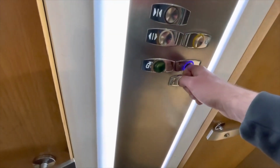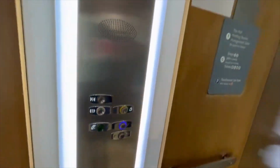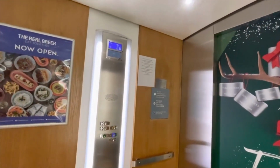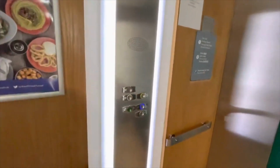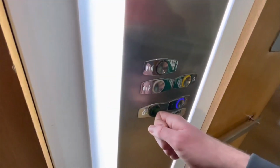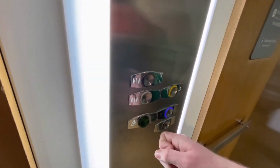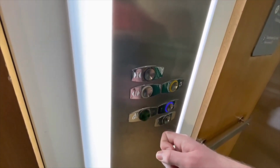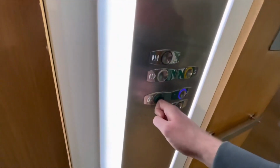Doors opening. Let's go to 1. Going up, doors closing. Doesn't say the floor numbers. I'm going up to 1, which is the hub, which is a bit restricted access. Gotta watch it here. Don't want to get busted. It's taking a long time to get up. We got 1. Let's go back to ground.